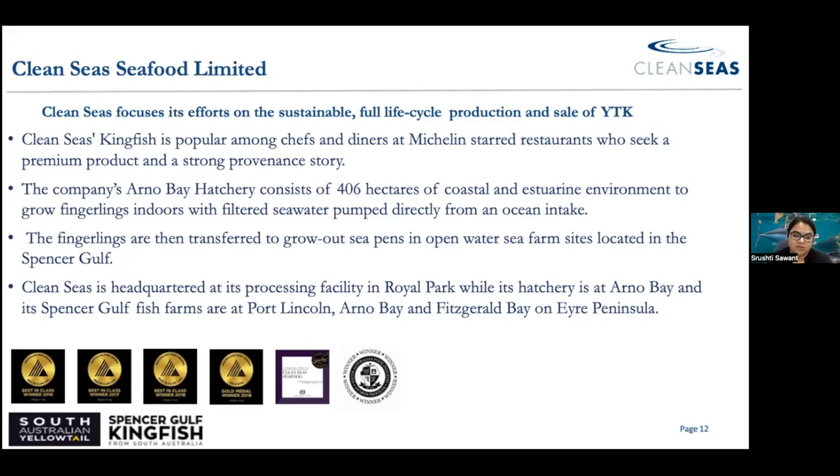Since 2016, the Australian Food Academy has been rewarding Clean Seas with different awards for good sustainable practices and good premium quality of fish. Sorry, the Clean Seas company has a hatchery. It has a grow out facility, and it does have a processing facility of its own. I'll be repeating these things quite often because one thing is linked to another. So sorry about that.